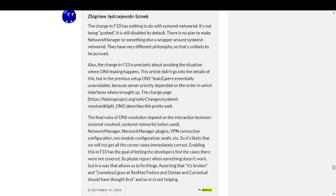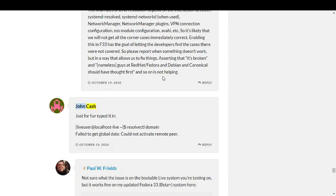Reply. John Cash: Just for fun typed it in. Live user at localhost-live, $ resolvectl domain: Failed to get global data: Could not activate remote peer.